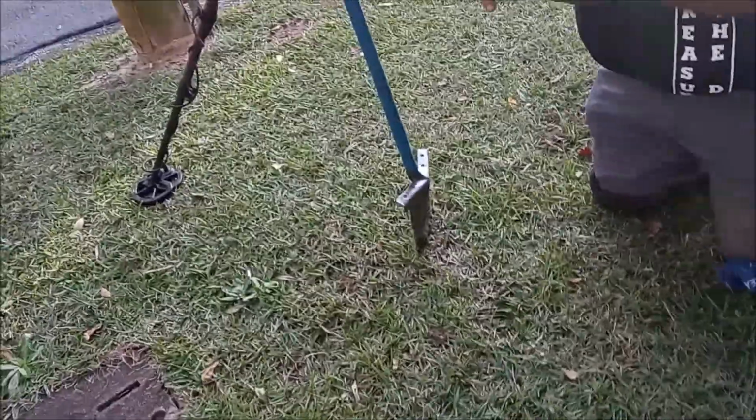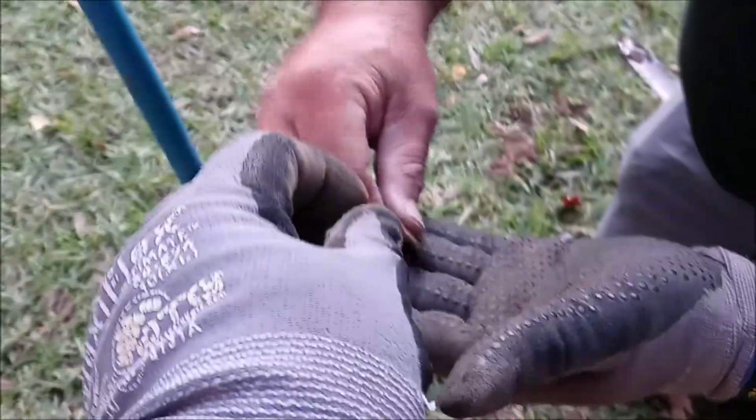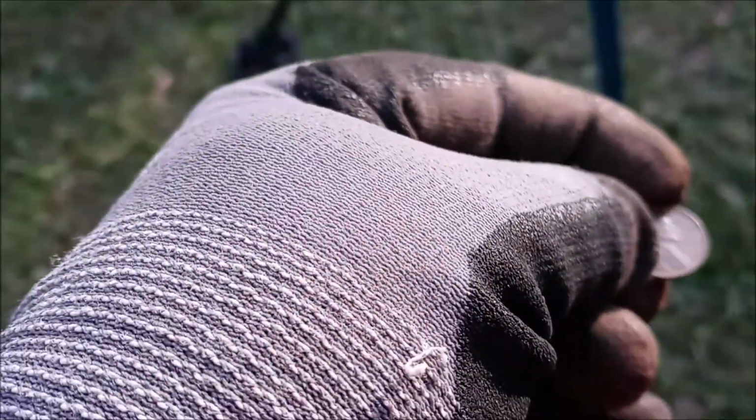Alrighty, gang. Charlie draws first blood with an old coin. I've got 3 memorials. Can't see the date yet, but oh yeah, that's 1 cent. Guys, these coins come out of here different than they do down in Tampa Bay. It's a 31, either a D or an S, Charlie. If that's an S, that's nice.